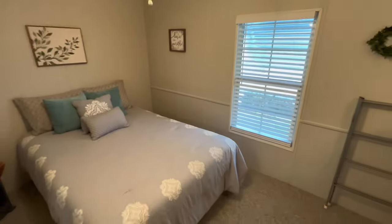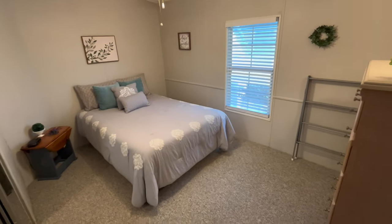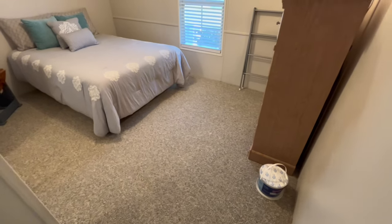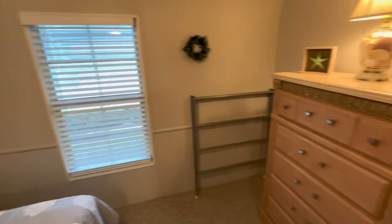Some light on in here. Again, all new windows. This is carpeted in here. Carpet looks brand new also. This is the guest room.